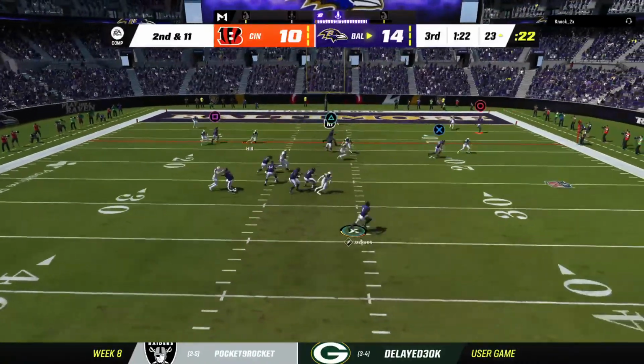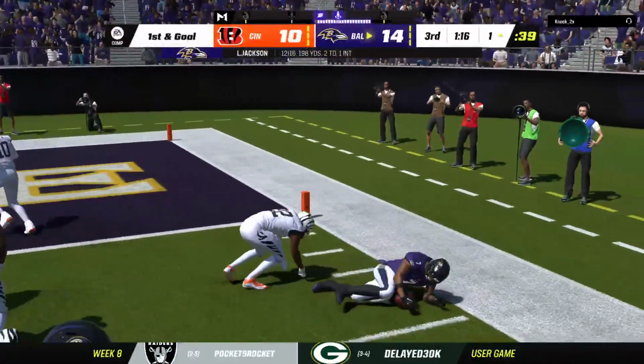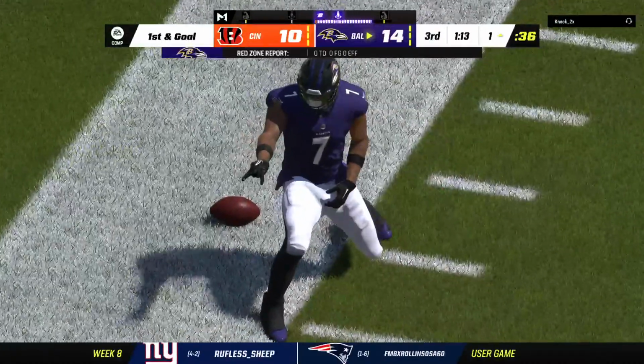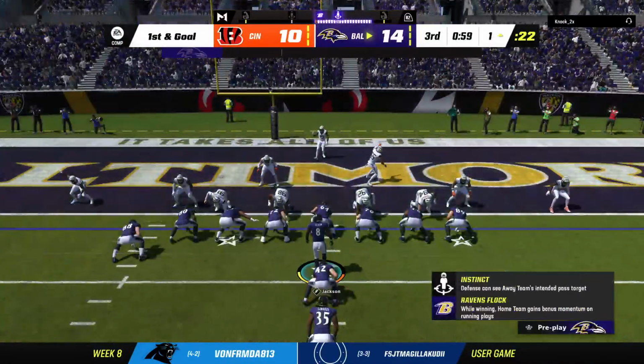Jackson now sliding out of the pocket. Bateman's got it on the crossing route here. And he doesn't quite make it, taking it within an eyelash. Dropped at the 1. Last play, they got stuffed at the line. Different story here, over 20 yards.